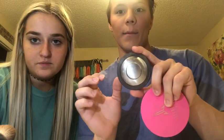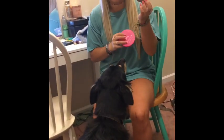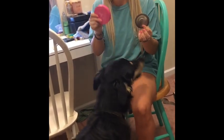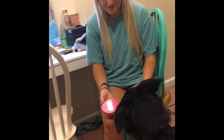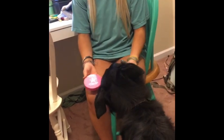Next thing we're going to do is highlight. For highlighter, we have the Becca Champagne Pop, and for the other one, we have the Jeffree Star Siberian Gold. So he's going to pick out of those two. Next is highlighter. So we have Becca Champagne Pop or Jeffree Star in Siberian Gold. Quinn. Jeffree Star, Quinn. Jeffree Star. Okay, so Quinn chose the Becca Champagne Pop. So we are going to get started on that.